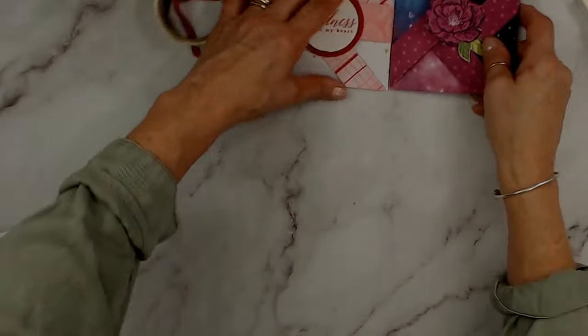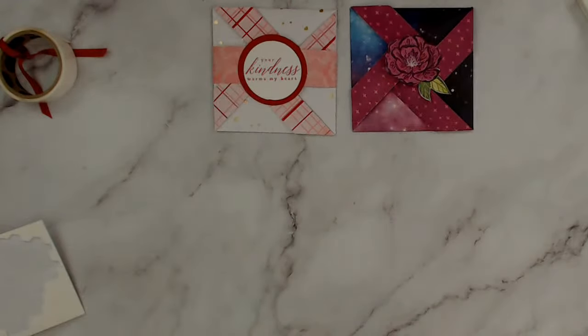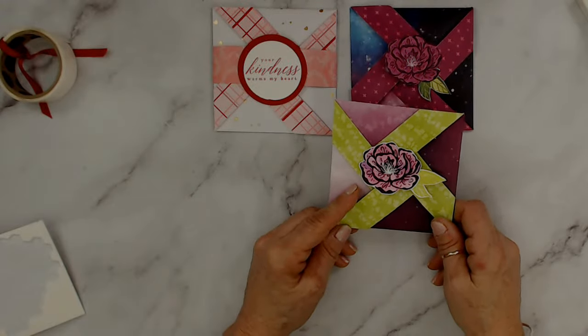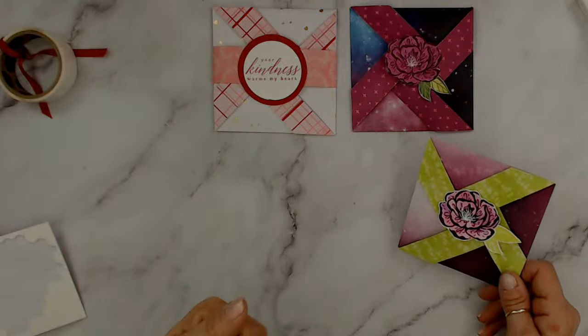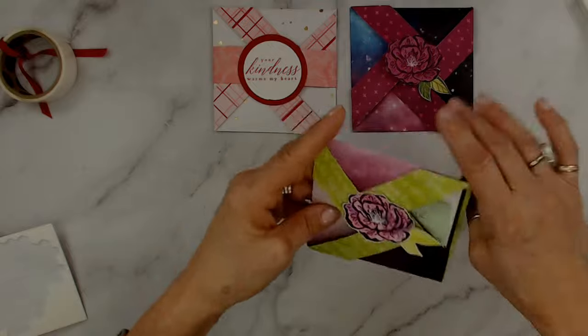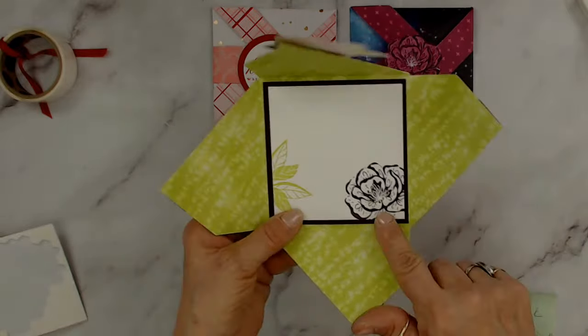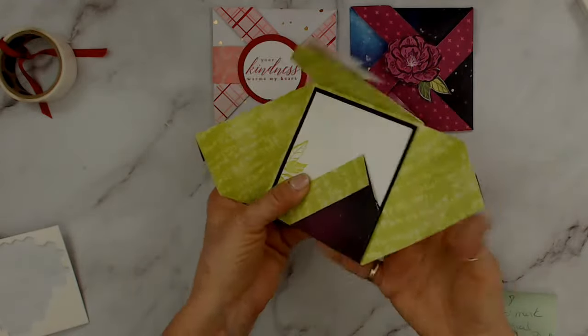Oh, you ready for a third one? Why not? I'm not going nowhere, so we keep on going. And here, this is another one that I had done. Like I said, I was not planning to do this tonight. I was planning to do something else. Okay, so this one, it's the same thing. And this one I just stamped. That's Blackberry Bliss.